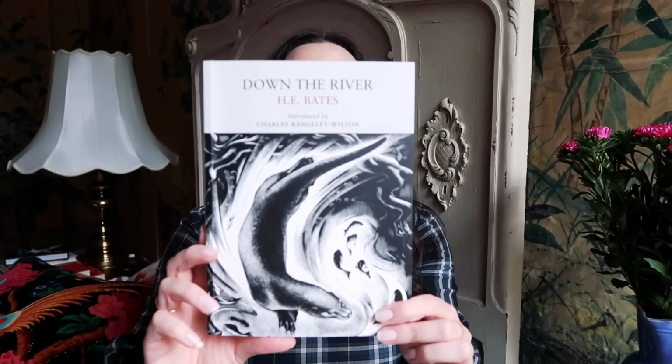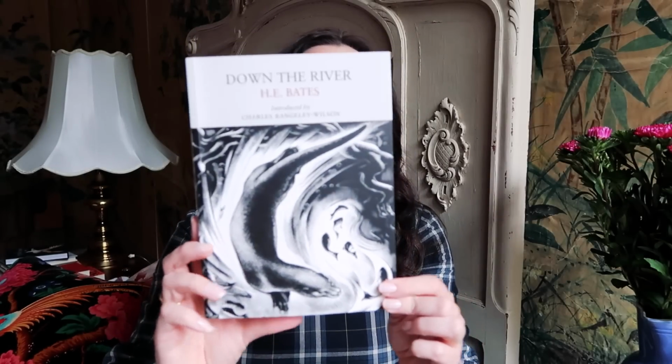And then my mum also picked up this book, which I was so thrilled that she found. It's Down the River by H.E. Bates, and it's published by Little Toller Books. You can see the lovely cover. I love Little Toller. They're a fabulous independent publishing company, and they specialise in reprinting nature books that have gone out of print, and they bring them back.